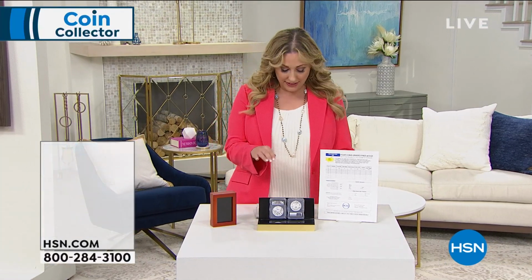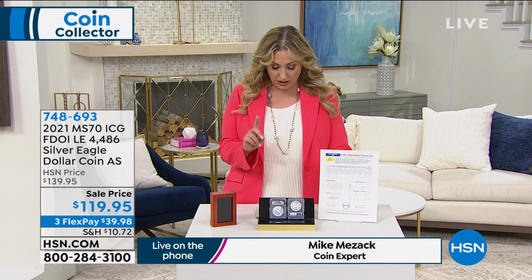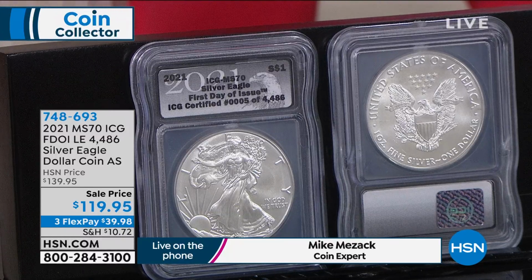One minute on this is the 2021 MS70 ICG first day of issue, limited edition, 4,488 in the edition of the Silver Eagle dollar coin, and there is an auto ship component. It does come with a grading certificate available.